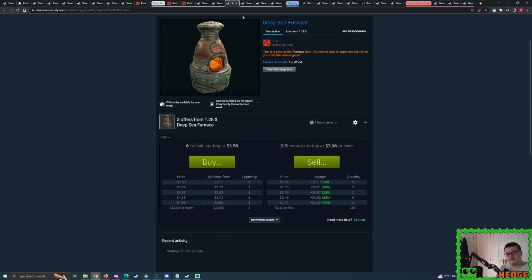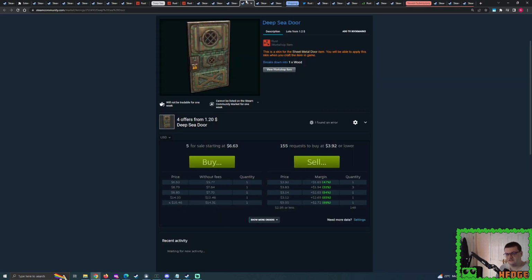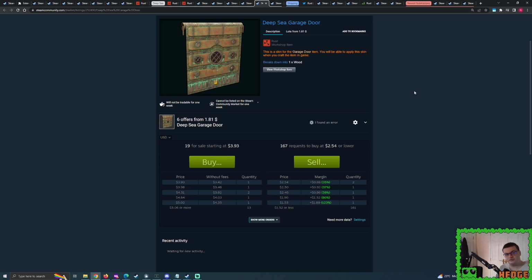So this is all because someone jumped in and bought out all the stock purely by speculation, assuming that when this update comes out, the likes of these Deep Sea skins will spike in demand and spike in price. Now, guess what? They technically already made the spike in demand and the spike in price happen. What they actually need to see now is people actually desiring and wanting to use these.